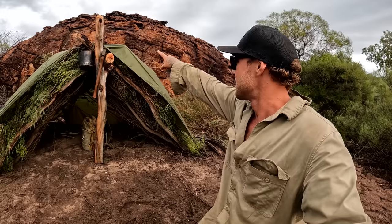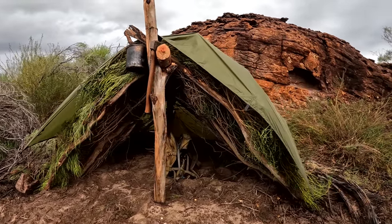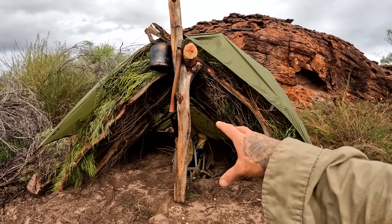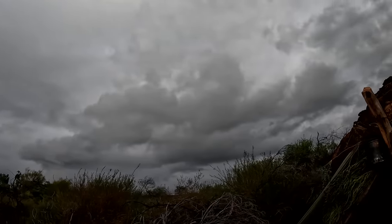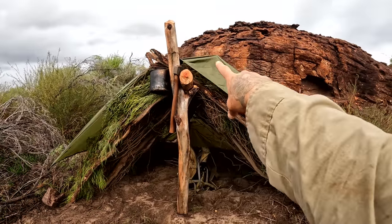So what I've done is we've set up a tarp over the top of the shelter that we've been building. And now it is 100% reinforced. We'll be able to stay in there beautiful. We'll have a good night tonight now. It's reinforced. There's some big clouds still hanging over us. And tonight's meant to be some real big rain. So we've got reinforcement. We've got a tarp over the top.